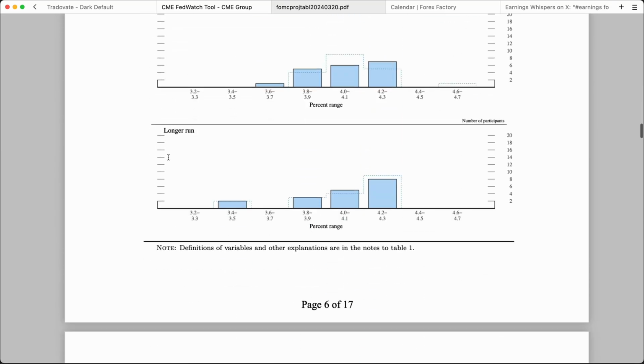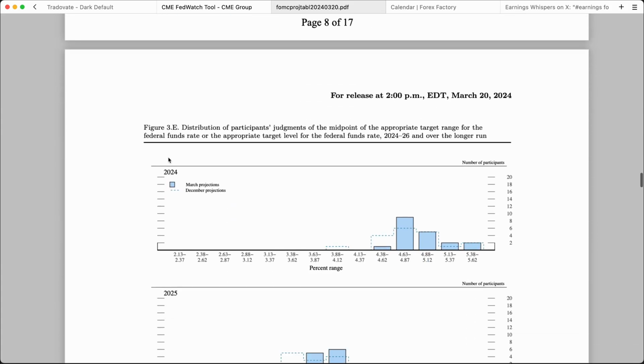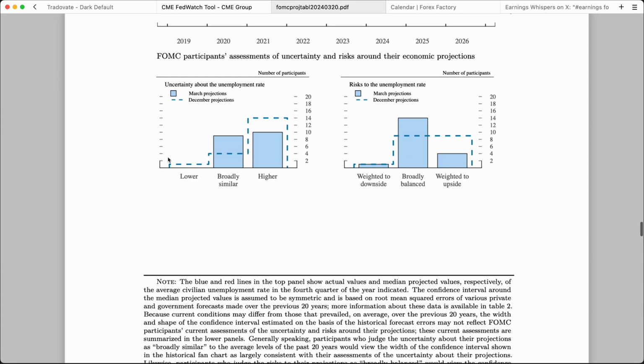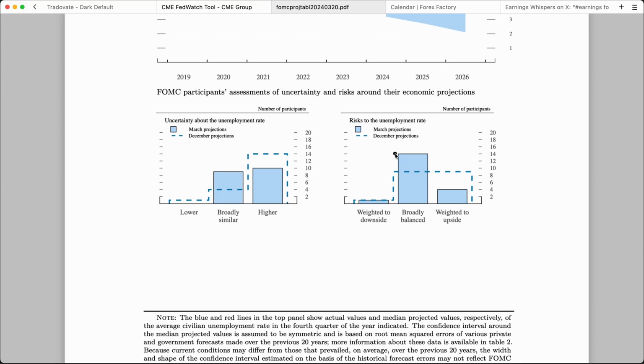The other thing that I really want to draw to your attention is if we scroll down through the SEP, we could take a look at risks to unemployment rate. So you can see that there are broadly balanced risks. This is the March projection. The dotted line is the December projection. So the balance is coming firmer into place in terms of risks to the unemployment rate.